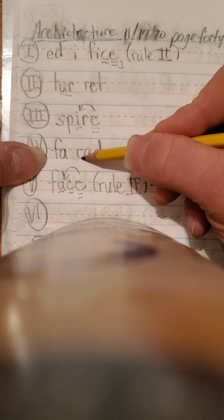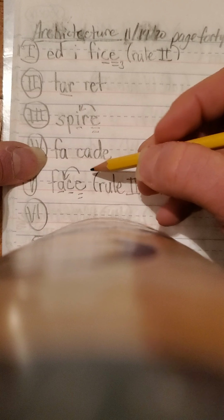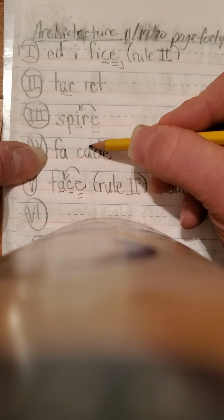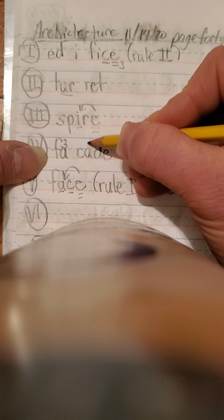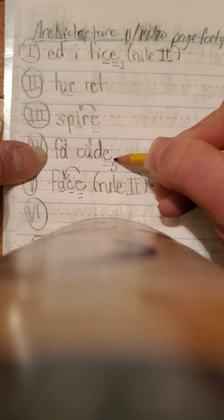But we have to retain the soft C. Facade wouldn't make sense. Facade. All right? Facade. So we have 1, 2, 3 things to mark up. So let's go. Think about it. Excellent. Third sound. Think about it again. Yes. Third sound. Underline the silent E twice.